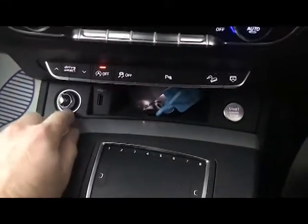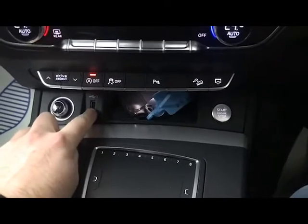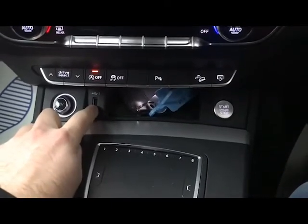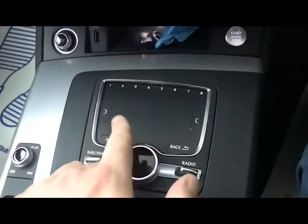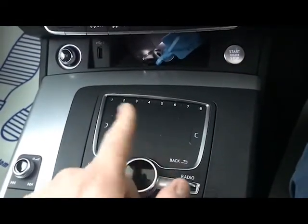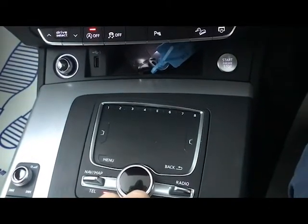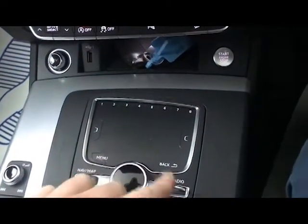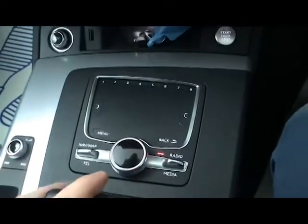You have a 12-volt socket here, USB charging point, and you also connect the Apple CarPlay and Android Auto via wire, so that's there as well. And you've got your push button start. We have a touchpad for all your selections and your scrolling. 8 different presets you can have. They can be radio stations or contacts. If you've got your Bluetooth connected, you've got your menu button, your back button, and then your shortcuts for the main screens.